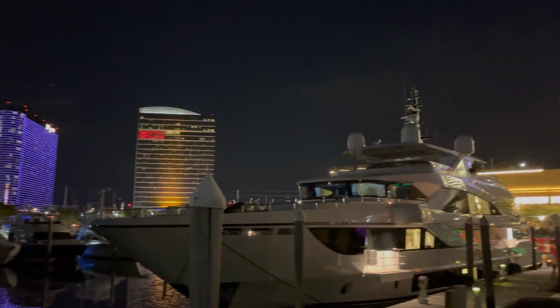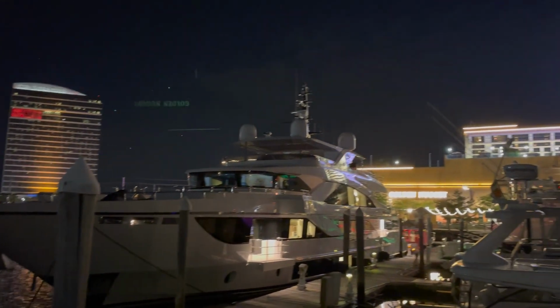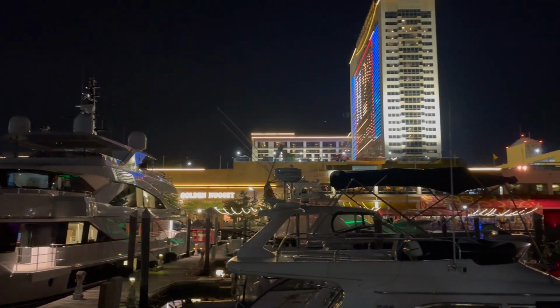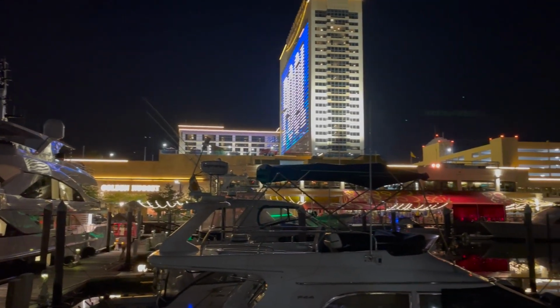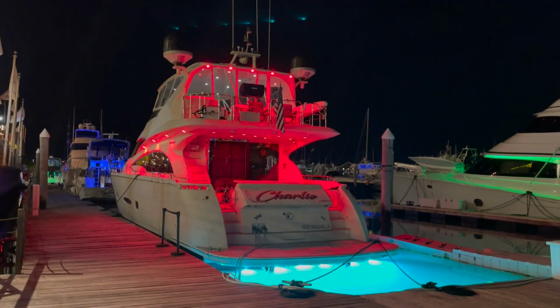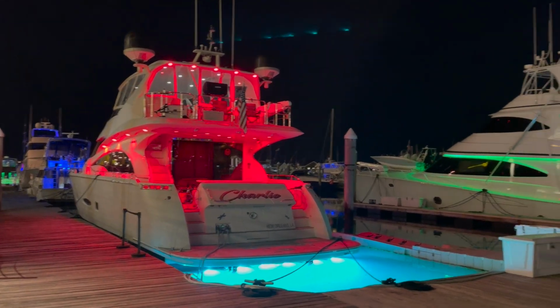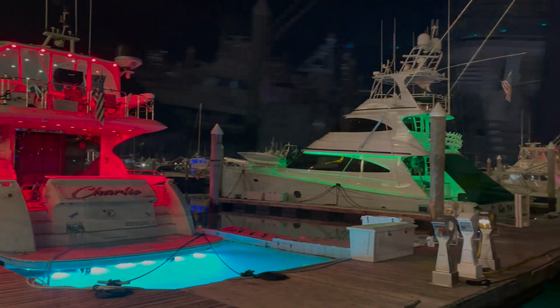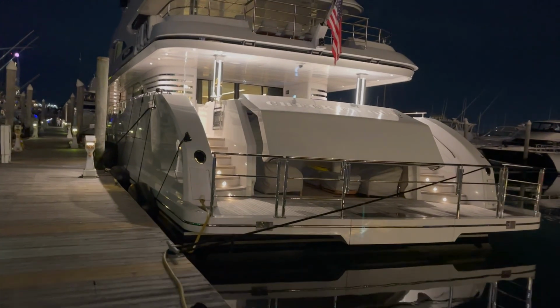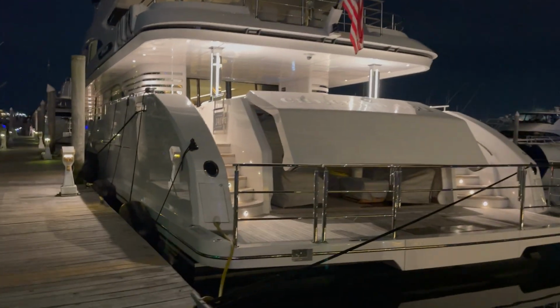The town really did light up. It looked very pretty at night. A lot going on. We had looked into a couple different restaurants we wanted to try out, and some of them were closed just because of low staffing levels. This little 140-foot yacht pulled in during our stay.